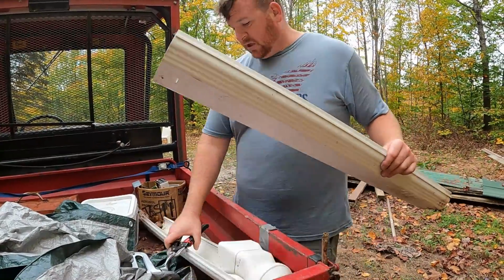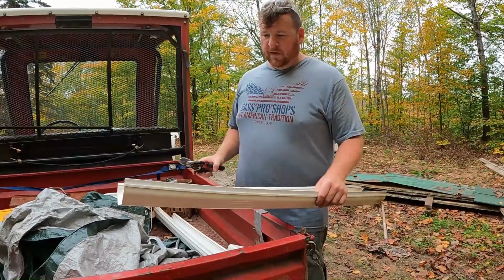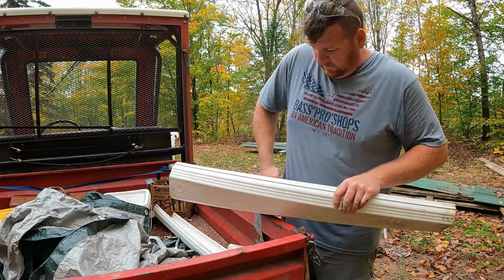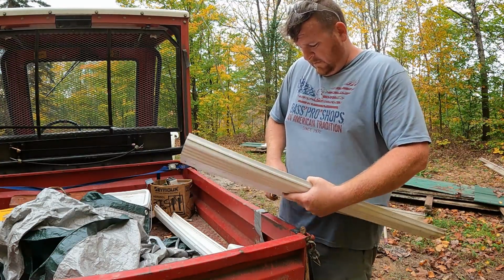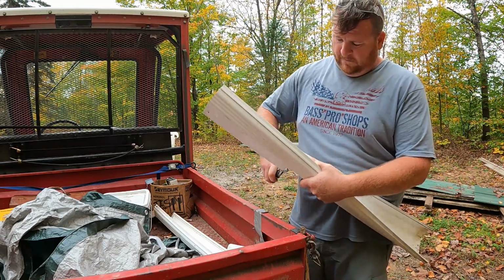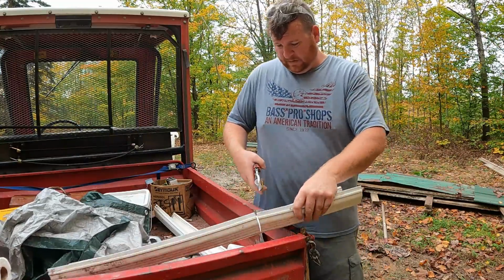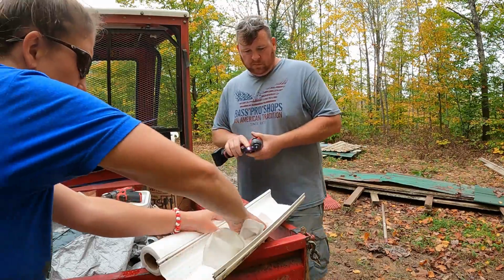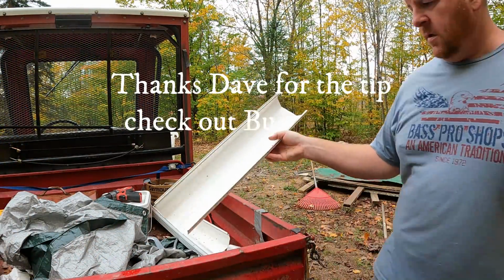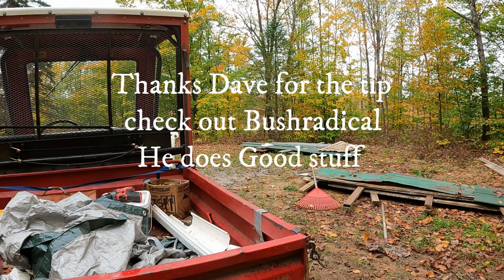Alright guys, this is going to be our pee shield. Johnny found it. Told her to find something and she did, so that's good. It's been rolling around for three years. Don't ever throw anything away. There you go. One homemade pee shield. Old gutter.